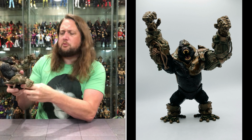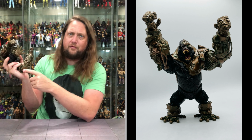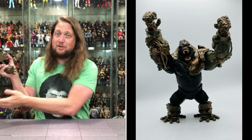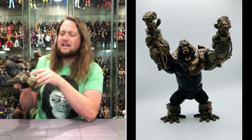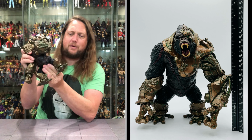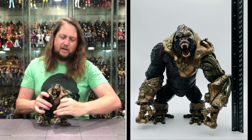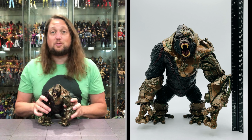Got a little hip movement going on. Of course, a single jointed knee, a little ankles back and forth. Got a hole in the foot for this stand. This stand's pretty much worthless, though, for a big figure like this. He does still have that gorilla diaper on there. It looks just like a diaper like a baby would have. It's a weird, squishy feeling. Not the best feel, of course, but all in all, we've talked about this one twice already.